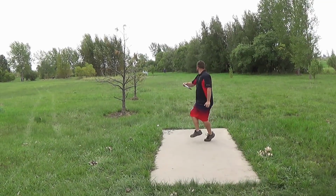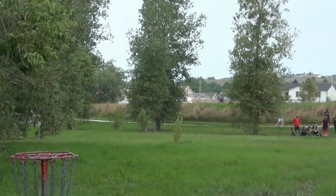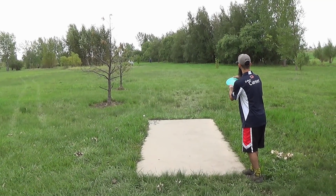Yeah, it's a tap in, and I was closer to the river than I was the basket. Here goes Mitch. A little bit more overstable. I think that might have been a driver, but that's similarly close. Conservative drive. That's a good park job. He should have that in 2.